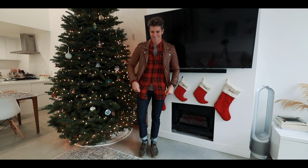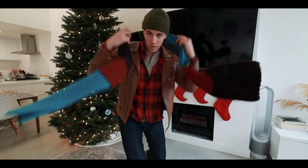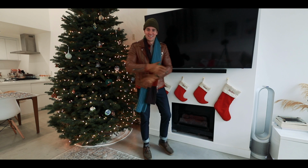If it's super cold, throw on some winter accessories, a hat that matches your socks, a cool scarf, some leather gloves. These are all going to allow you to be even more functional when the weather gets super cold.